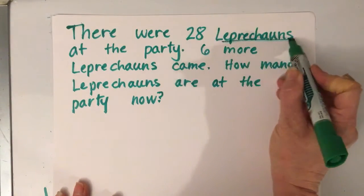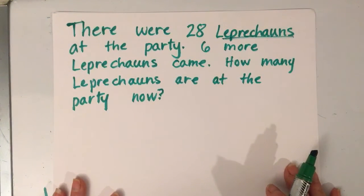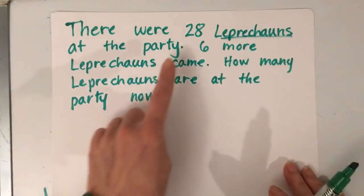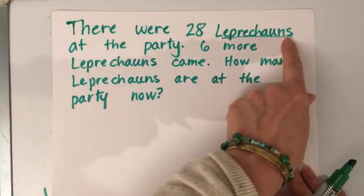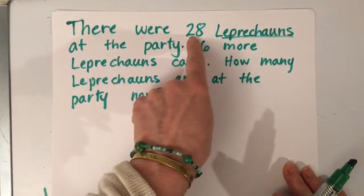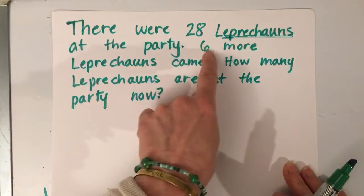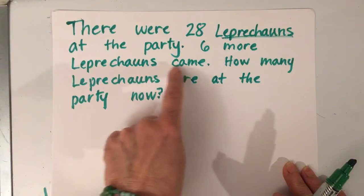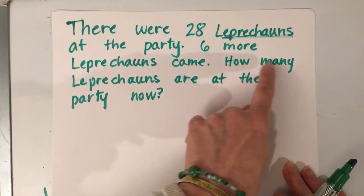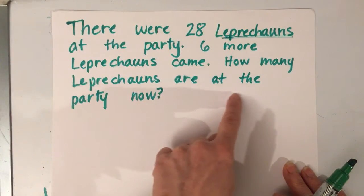This word right here, leprechauns. If you don't know, you can try reading without knowing the word. So there were 28. Well, you know it says leprechauns, but if you didn't know, you could skip it. There were 28 at the party. 6 more, same word, leprechauns came. How many, there it is again, long word, leprechauns are at the party now.